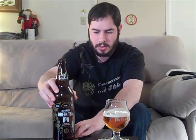I don't know about you guys, I think that bottle design is really awesome. I think it's cool that they got all the same collaborators to come back and do this one. And this is a super fresh bottle. It's only been out for a week, so definitely looking forward to finally trying this one.